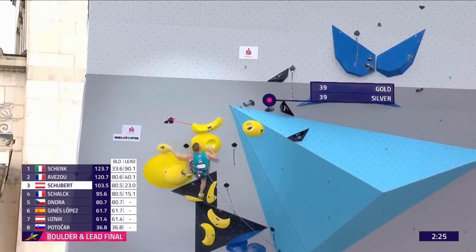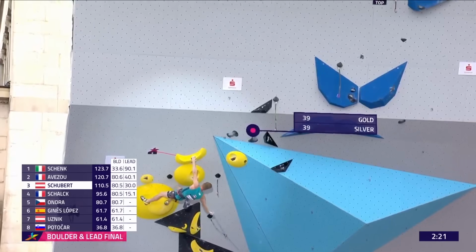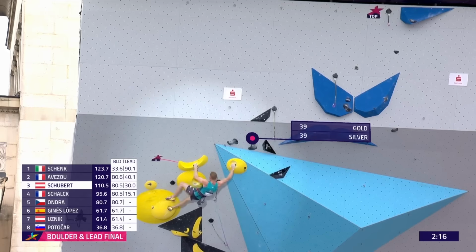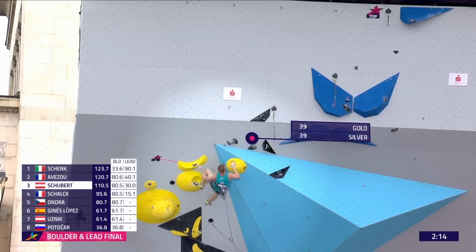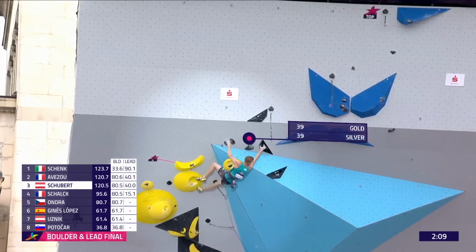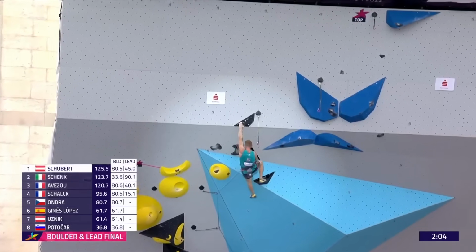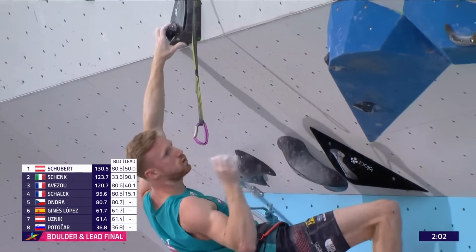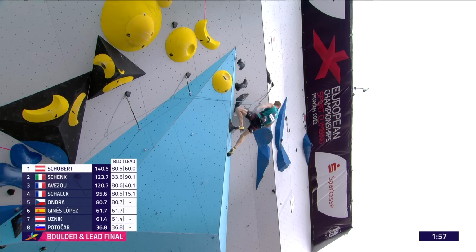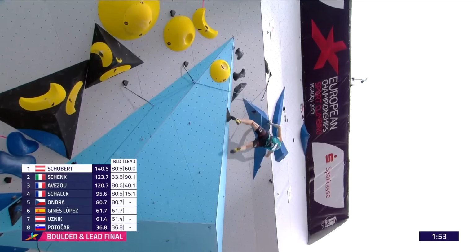Out he comes towards the third and final scoring zone. The most points coming up. Gets the clip in now. These crimps are sharp, according to the route setters, and he'll be enjoying that. Yeah, in a way, it's almost a little bit easier on the lead route when it's a bit sharper to relax because you don't feel like you're going to slip. So he moves into the gold medal position, 135, but he'll want to put some distance between him and the rest. He's going to want to top.